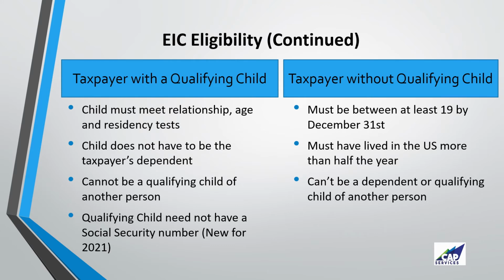2021 tax year brings other eligibility requirements for a taxpayer with a qualifying child. The child must meet the relationship, age, and residency tests. The child does not have to be the taxpayer's dependent. The child cannot be a qualifying child of another person. And for this year, the qualifying child does not have to have a Social Security number. However, if they have an ITIN as an example, the credit will be calculated as not having a qualifying child, which is a smaller credit.